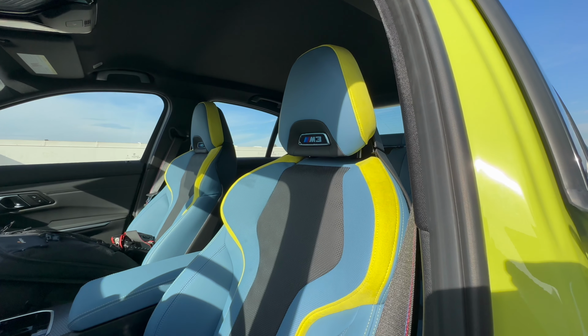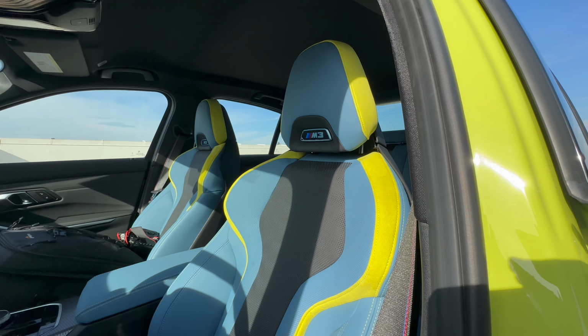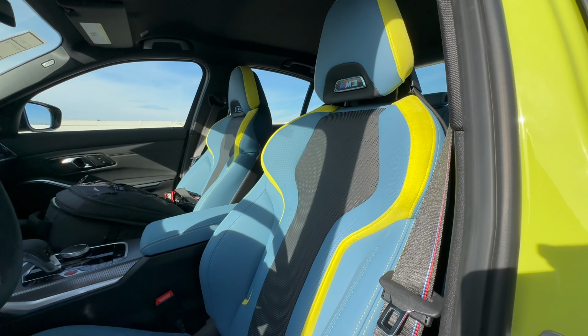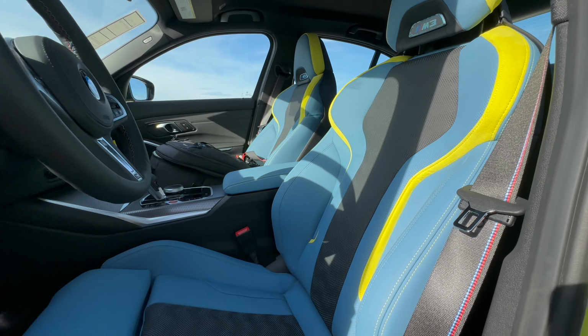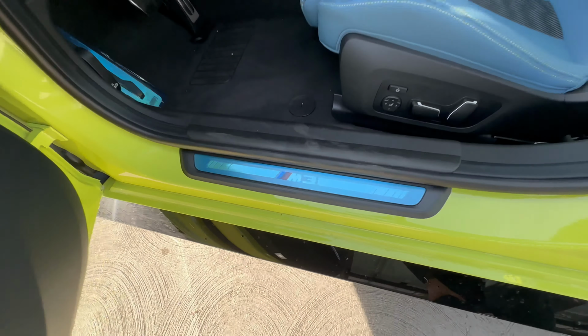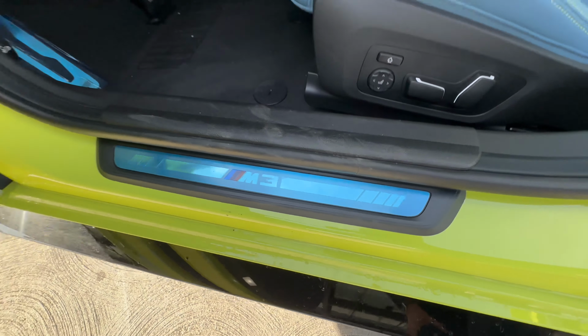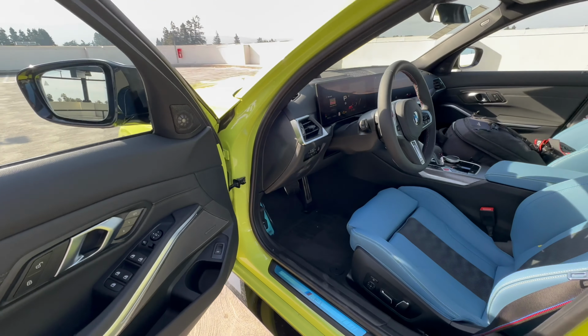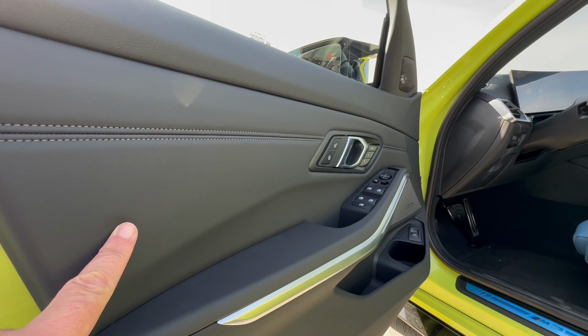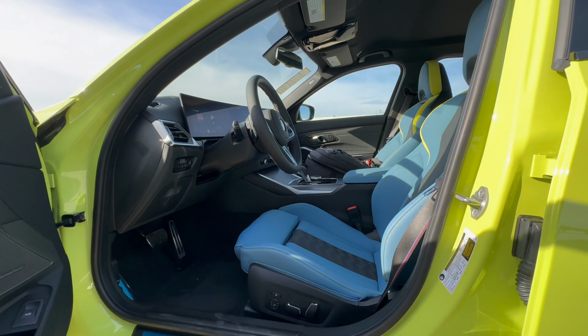The Yas Marina Blue works really well against the Sao Paulo Yellow. I'd say Fjord Blue also is a good option. Of course, you can go ivory or silverstone, or be really safe and go with black. And M3 badging there. Now again, with the extended merino leather, door cards are in black rather than the Yas Marina Blue.